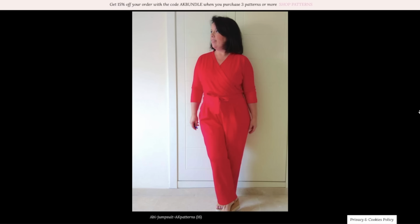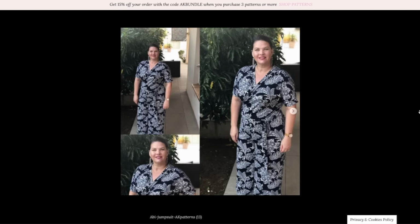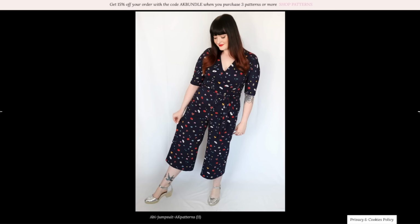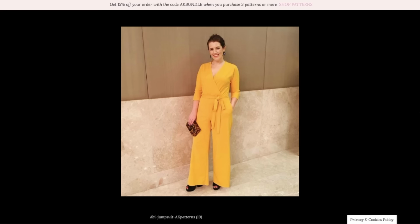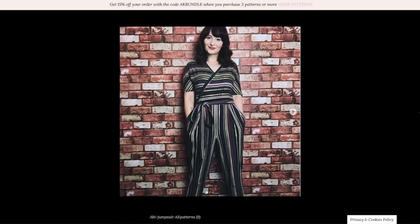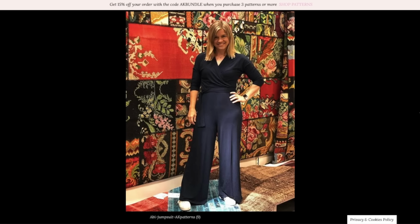So pretty. Yeah, I mean, the waist does look like it has a lot of ease in it, right? I mean, easy enough to take in. I'd rather it have more than enough than not enough. So pretty. Oh, I don't know about the inseam pockets. Certainly they're going to show. Cute.